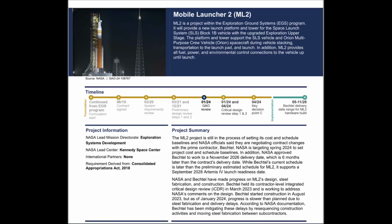The GAO report released on June 20th notes that the work-to-date for handing ML2 over to EGS is November 2026, but we still haven't seen the agency baseline commitment schedule or a master schedule of milestones.